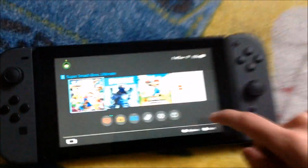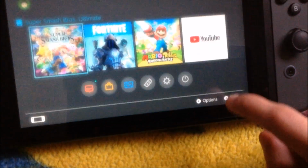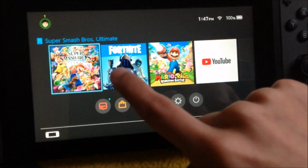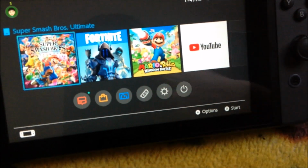And yes, this is all the software I have now. Smash Brothers, Fortnite, Mario Rabbids, YouTube, and that is it. That's what I have for now. I'm going to put this back to sleep, drop it back into my dock, and we're good to go. And yes, it shows the indication it's charging.